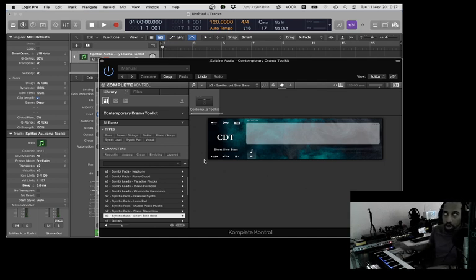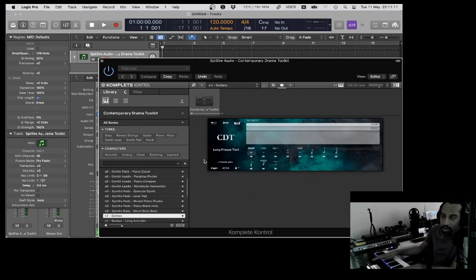B3, synth space, short sine bass. I like that they included a bass in here when they didn't really have to. The top end of it's also quite melodic. You could use that. I like it. Shower.